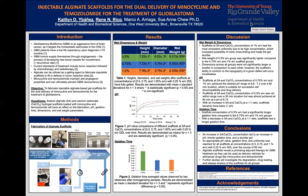At this point, a pH study was conducted by inserting a probe from a pH meter into the gelling solution. Changes in pH were recorded at 5 time points. As for the gelation time study, a similar process was followed, but scaffolds were timed on how long it took for the solution within the vial to gel completely by using a digital stopwatch. When the gel within the vial did not slide when placed at an angle and upon inversion, the solution was said to be entirely gelled.